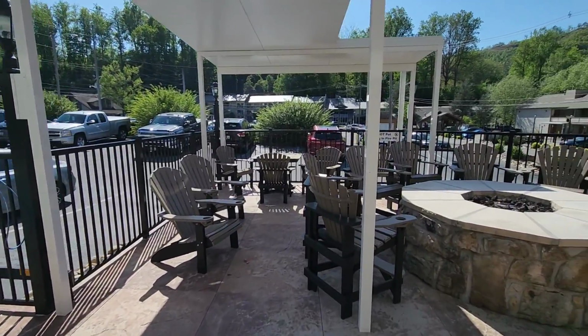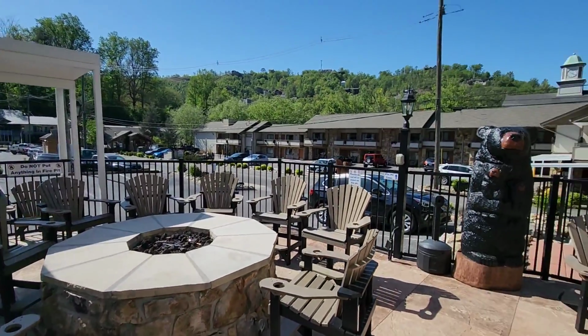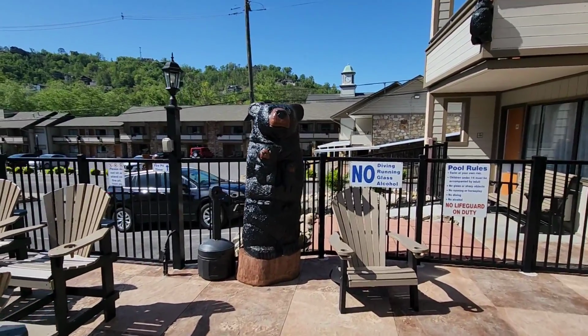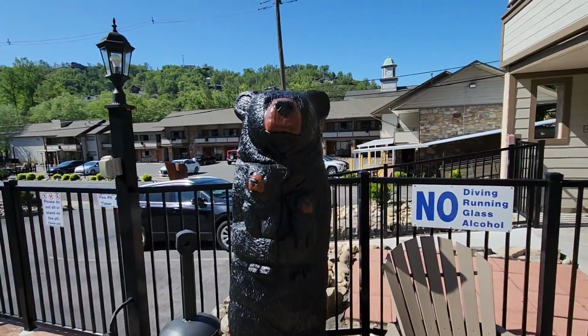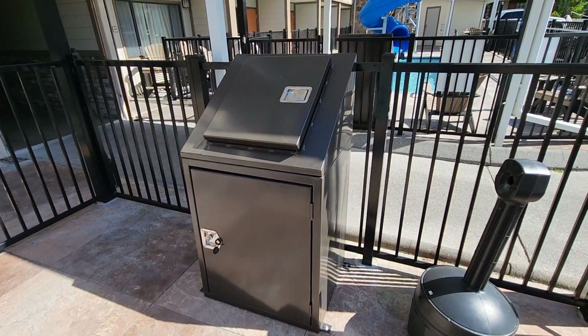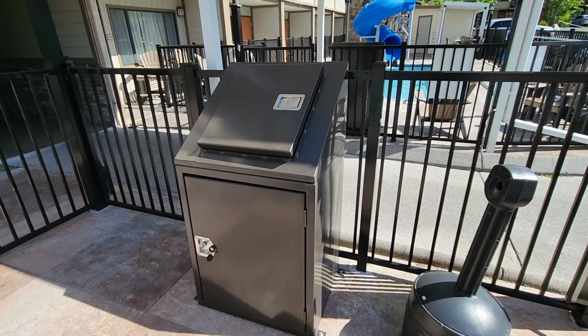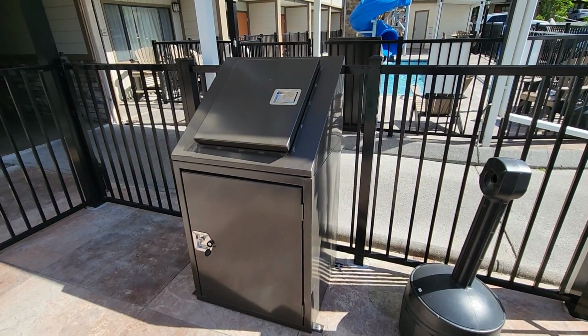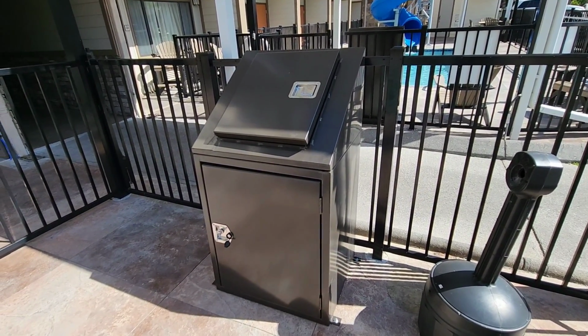Nice size fire pit. This one and the one we're staying in right there. More of these bears. Really adds to it. Now, Bobby, look at this. Looks like they have bear-proof trash cans. What's that mean? Gotta look out for bears. Look out for bears. I bet you love that.